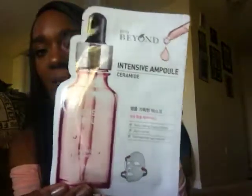The next one, this one seems like it's more on the luxe side. They're all affordable, but they have brands that are more luxury skincare, and you can tell. And I think this is one of the ones that is more on the luxury side. It's from Echo Beyond. It's called the Intensive Ampoule Ceramide Mask. I love the packaging on this too. And it says, don't be a stranger and become best buddies with the wonderful ingredient ceramide.